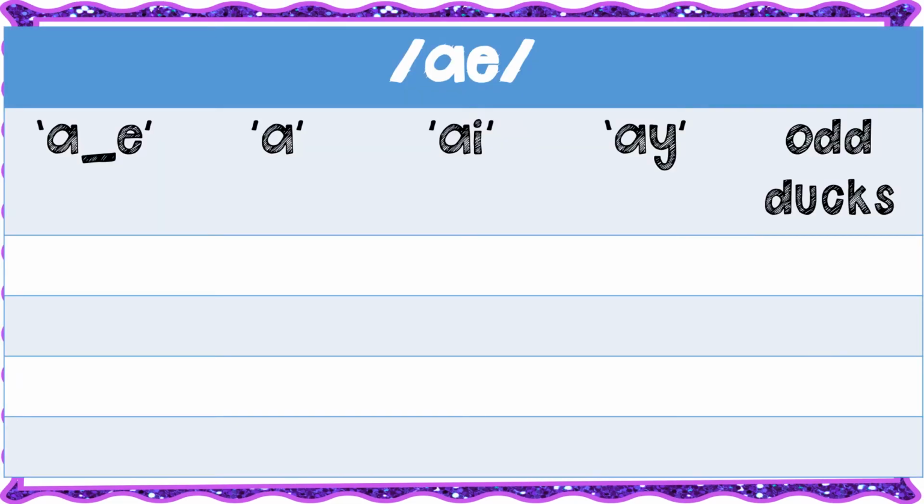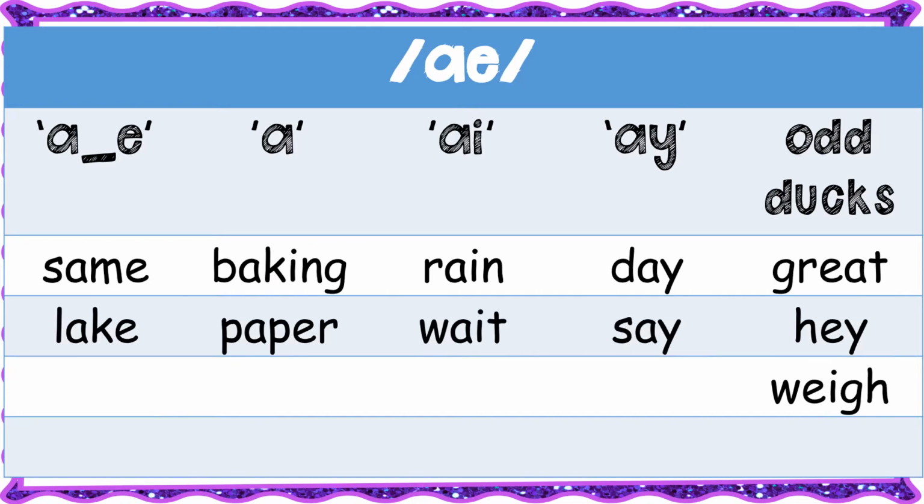Okay, let's come up with a few. So we've got A and our magic E, A saying its name. AI, AY, and some of those odd ducks that just really aren't like the others. Now look at some of our examples. Same and lake. They both say A with that sneaky E rule. Then you've got baking. Now the reason we don't have that E on baking is because you drop the E and add ing when it's a consonant E at the end of bake.